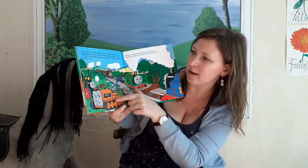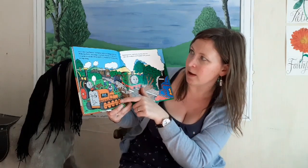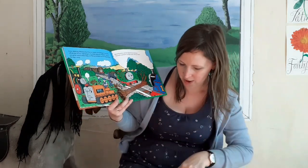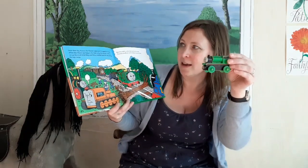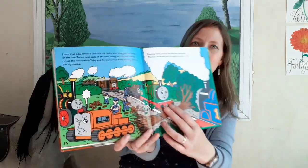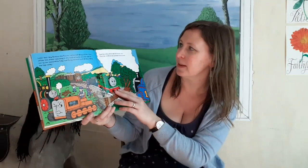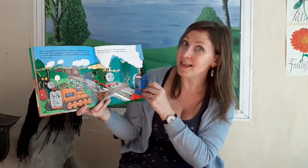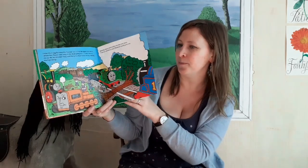Oh, there's Terence the tractor. And here's Trevor using his circular saw to cut up the wood, while Toby, and Percy, here's Percy, he comes into the story at the end. Toby and Percy worked hard all day, taking the logs away. Evening came, and at last the line was clear. Thomas and Annie and Clarabel could go home.